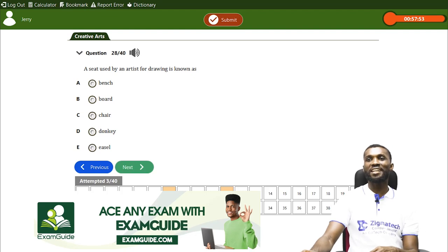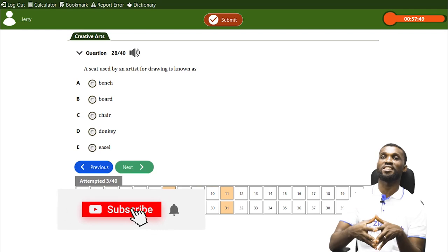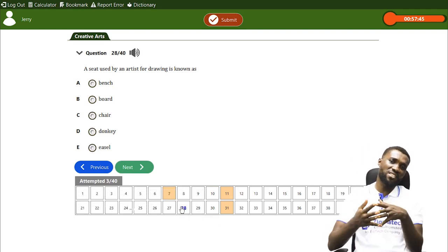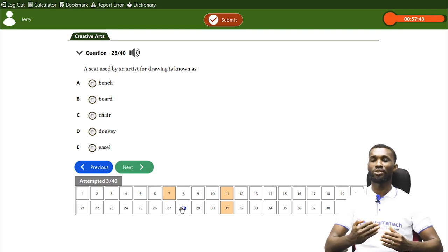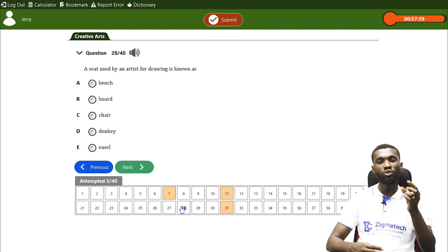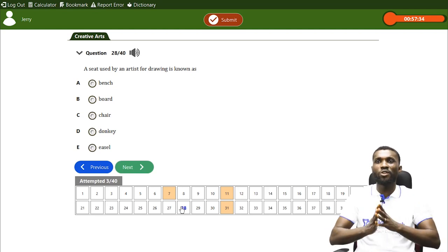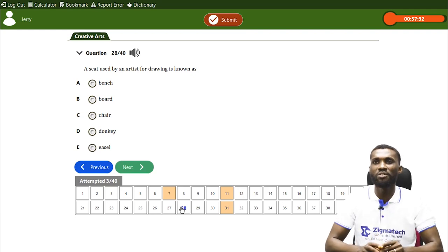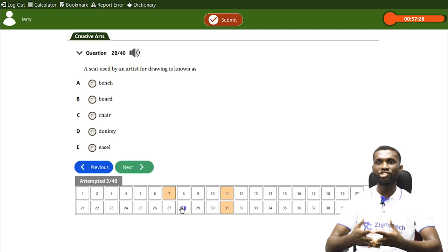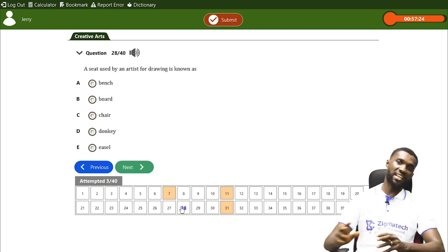A seat used by an artist for drawing is known as, now this is talking about the tools. Remember I told you during the course of the study that you sit in a position not too close to the offset, a very comfortable position. Now, the seat that will make you comfortable in your drawing, what is the name of that seat? A, bench. B, board. C, chair. D, donkey. And E, easel.